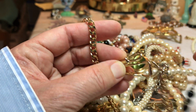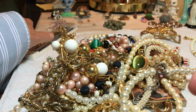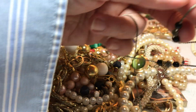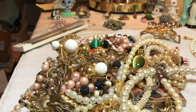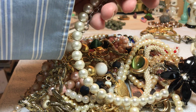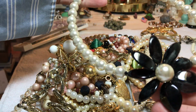So I don't know what's going on here, but this is like a sweater or something. Yeah, I'm sure they put this in the picture, but this case does not go together. This is a costume with some black beads. No markings. And then this is black and white. Some scuffs on that paint.